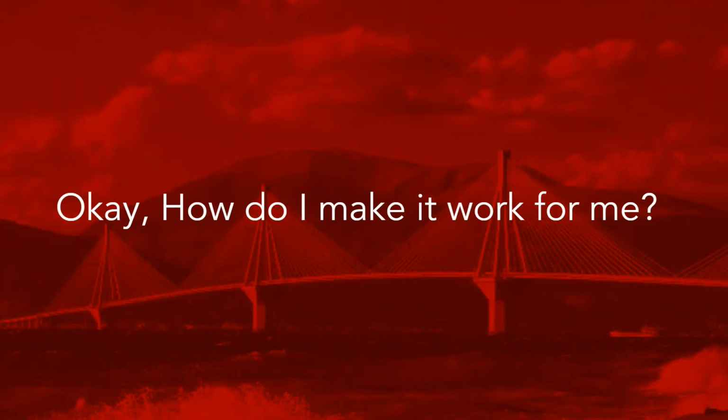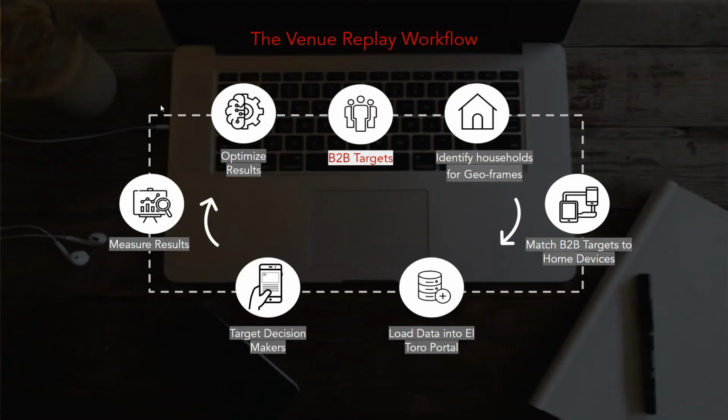So how do I make it work for me? Let's go through the venue replay cycle. So the venue replay workflow. One, you have B2B targets. So you've identified that you need to market to a specific workplace or a specific location. How do I get in front of them? That's the first question that we all ask.